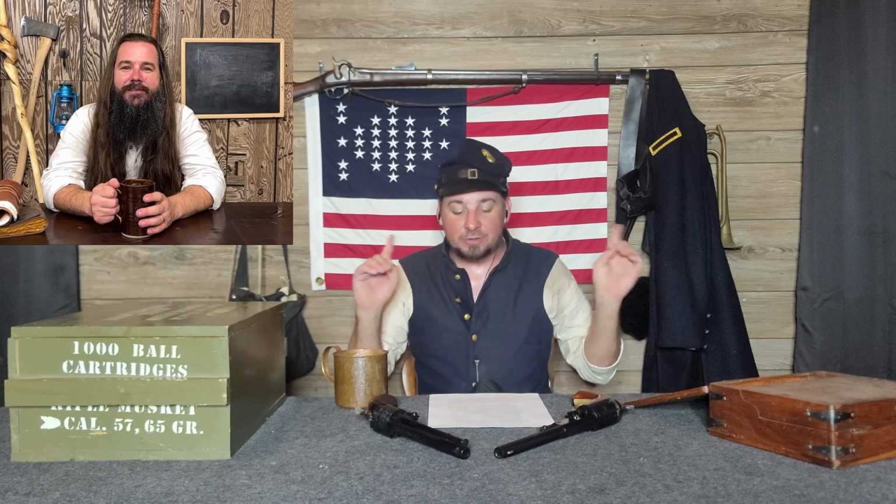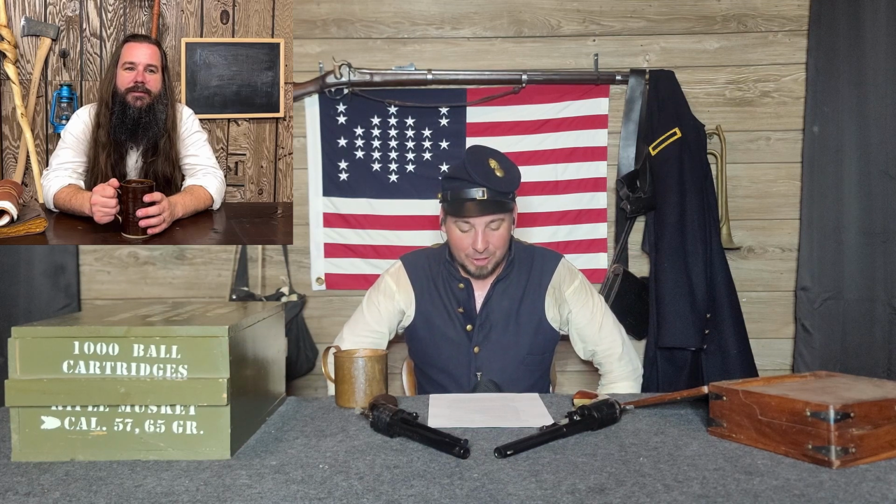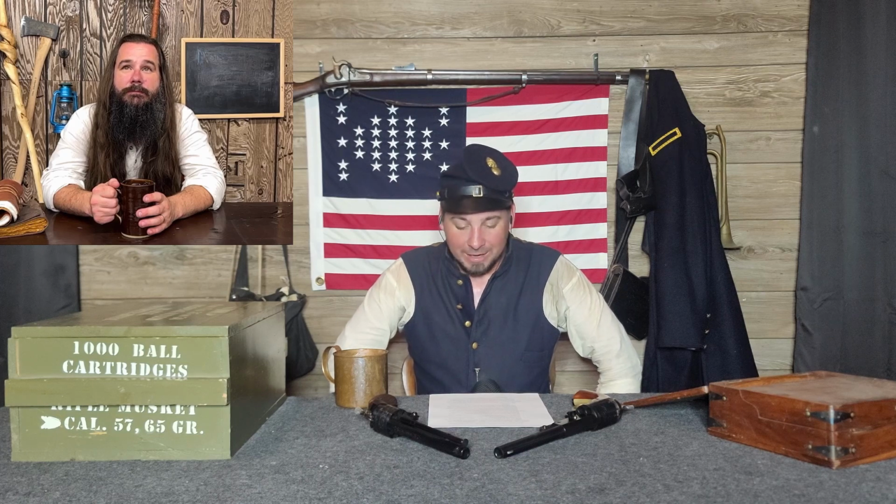Now, while all this fighting is going on over in the Wheatfield, Peach Orchard, and Cemetery Ridge, the remainder of the Union 5th Corps is attempting to hold Little Round Top, and this is where we get the most famous story, because everybody watched the movie Gettysburg, starring the very famous Jeff Daniels.